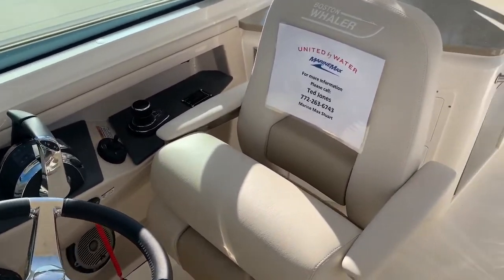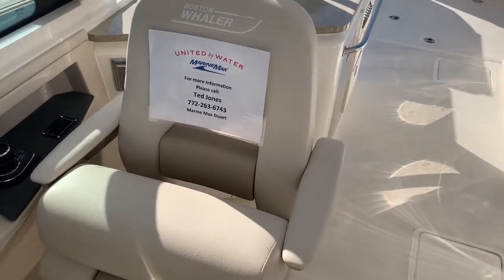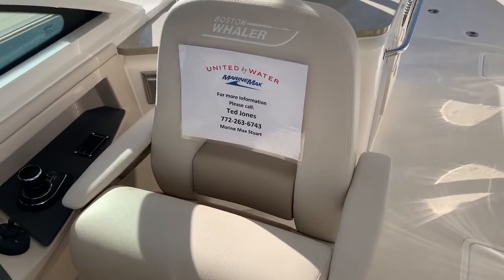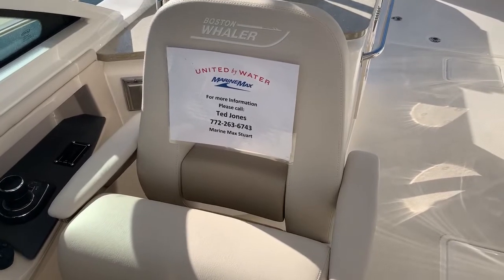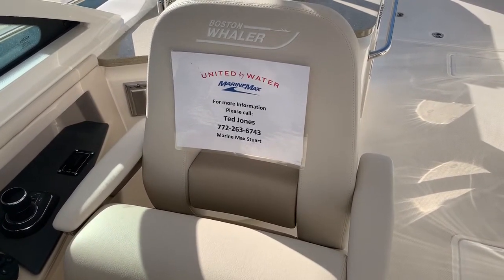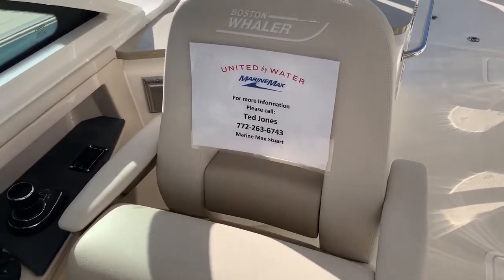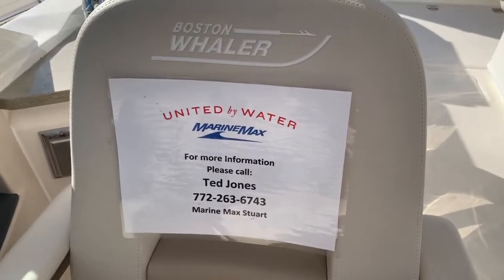Now I'll tell you, the one thing about this boat, it's really impressive, is offshore. I've had this boat in some big water offshore and it rides as good or better than most people's center consoles. With these twin 300 Mercury four-strokes, phenomenal power for phenomenal fuel efficiency. You got to get out and ride on this boat and see what it does.